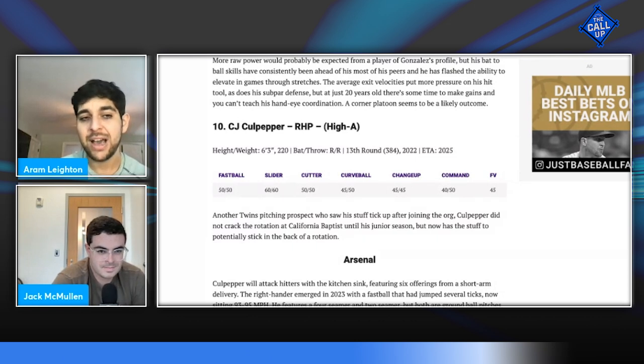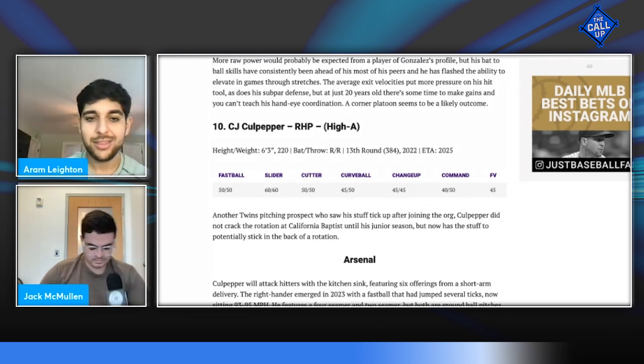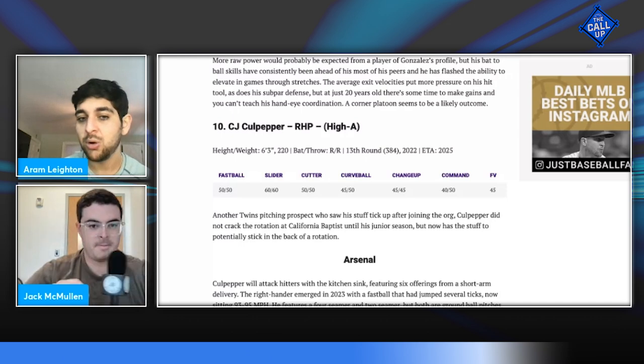And he's held that uptick now dating back to last year, right? He jumped up to 94, and he's been holding 94 all this year, too. Closer to 95, actually, this year. So there's a lot of reason to believe that he's going to hold that uptick now.